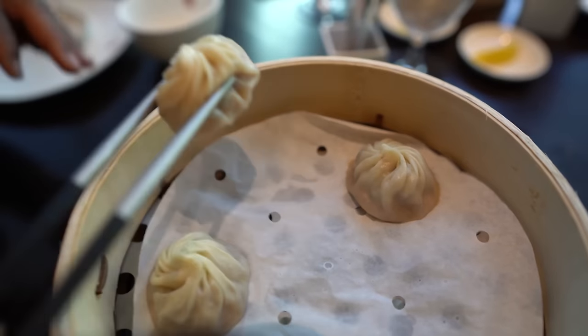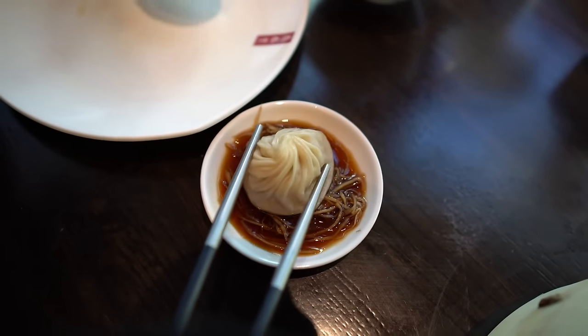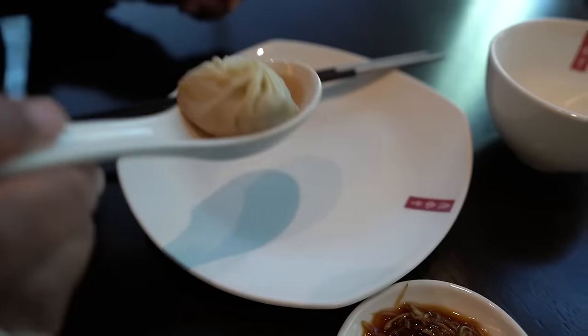I think it's really good, but I like the pork better. I'm not as much into crab, right? You definitely taste a lot of the crab in there. Very strong crab flavor. I agree with that. I think in this case, the crab has a little bit more of an overpowering sensation. You want to get that balance of pork and crab, but in this case, the pork is not as potent as the crab.